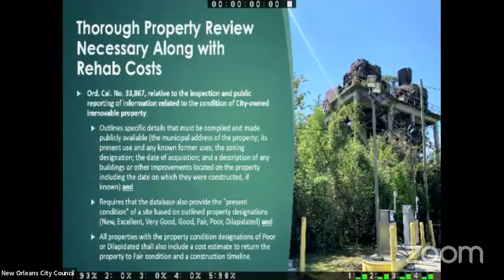So what we determined needed to happen is, first, there does need to be a thorough property review along with an assessment of rehab costs. So we have outlined in this ordinance some specific details that must be compiled and made available to the public and to the council. Some of it is pretty basic, of course: a municipal address, its present use and any former uses, the zoning designation, the date of acquisition, and the description of any buildings or other improvements located on the property, including the date on which they were constructed if known.